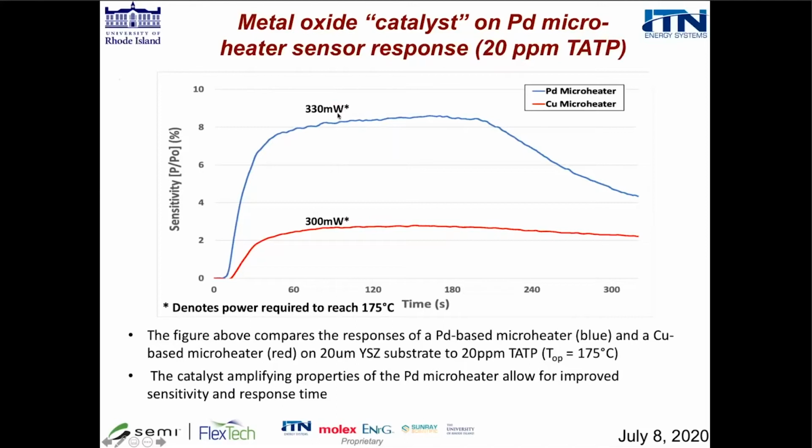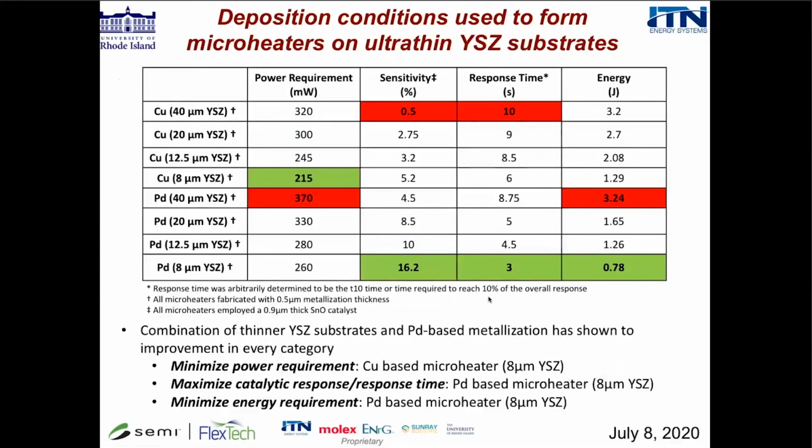And so this is showing that difference really related to electrical resistivity, but you get this catalytic bump from the palladium. And so now we're using palladium microheaters to get maximum sensitivity, minimum response times, and low power requirements all in the same package.